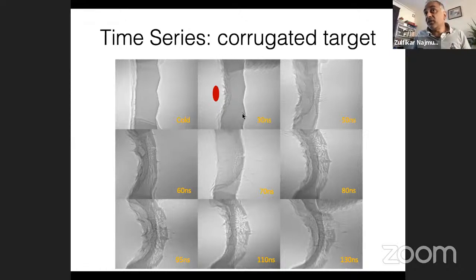That thing, you can see it's the dark and light thing again. It's only observable because of the phase contrast imaging. We would not have been able to see this in standard imaging techniques, but it helped explain exactly what happened to the target at later times.